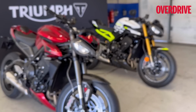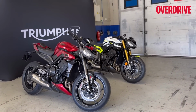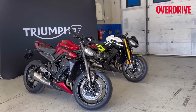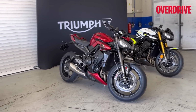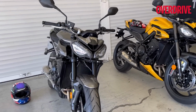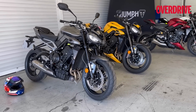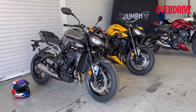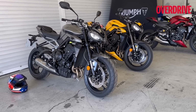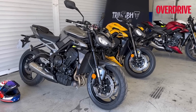So I guess I've covered most of the key changes on the 2023 RS and R lineup for the Street Triple. These are coming into India by next month. I think by end of March, they will be revealing prices. I think they've already started accepting bookings for the new Street Triple lineup. The R, I'm guessing, is going to be 11 plus for the ex-showroom price. And the RS, I'm guessing, is going to cross the 12.5, 13 lakh rupee mark. It could be even more than that.